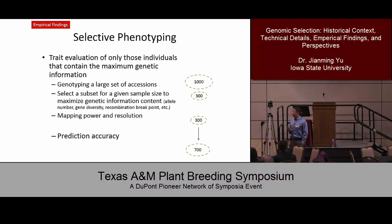And then here come the numbers again. So we're doing something called selective phenotyping. This term is different from what you learned as selective genotyping. Selective genotyping is used when the genotyping is very expensive.